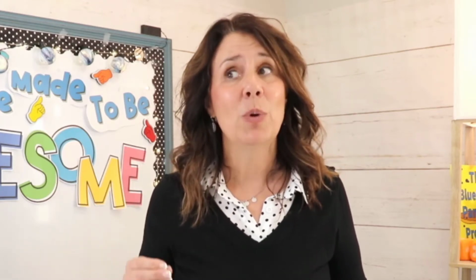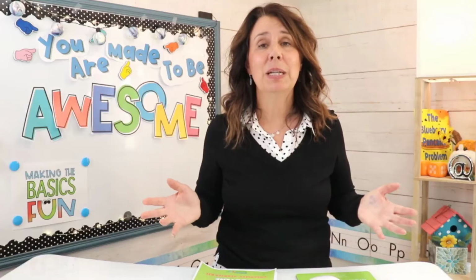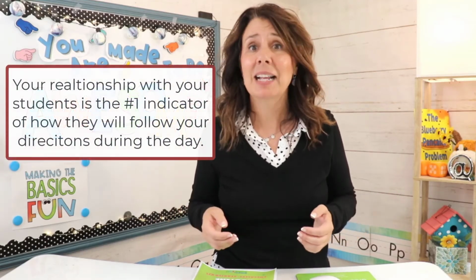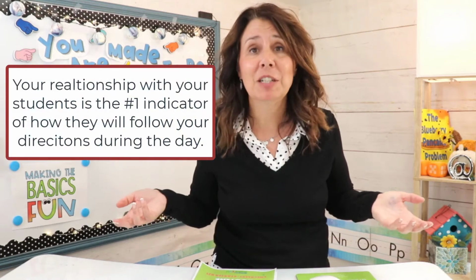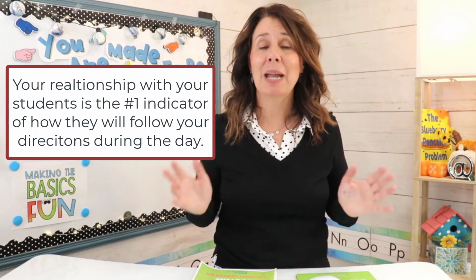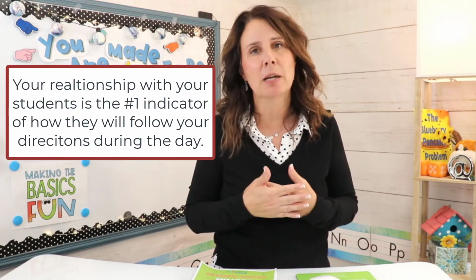And the morning is the best part of the day because when you make that relationship with those little guys and gals the first thing in the morning, they're going to be just like putty in your hands for the rest of the day because they love you. And why shouldn't they? You're awesome, right? But building that relationship with them and making those connections just solidifies it. It's just like cement on bricks.